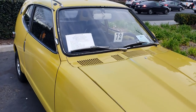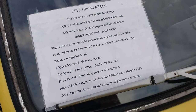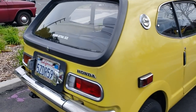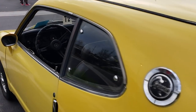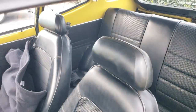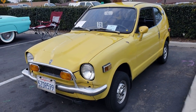Has not been touched. That's the way it still is. It's an AZ600. How cool. Seats got some wear to them. It's a hot rod, three pedals, pulling gears. How about that? This is funny, huh? Shown actual size. Hey! How cool is this? Wow. There's even a back seat. Not much room for an adult, but the gas mileage you get, somebody can crawl back there.